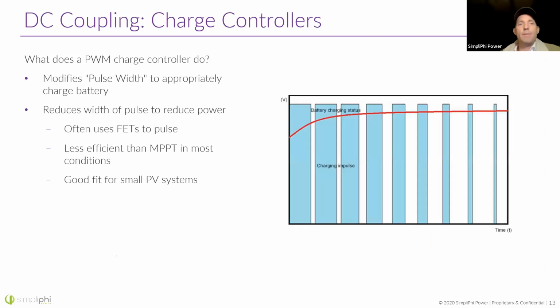And the way they do that, well, the charge controllers work in a couple of different ways. So a PWM-based charge controller works by varying what's called the pulse width. The graph that you see on the right side of the screen has a vertical axis which specifies the voltage coming out of the charge controller that the battery sees. And on the horizontal axis, you have time. Keep in mind that this is very zoomed in, and these things happen many, many times per second.